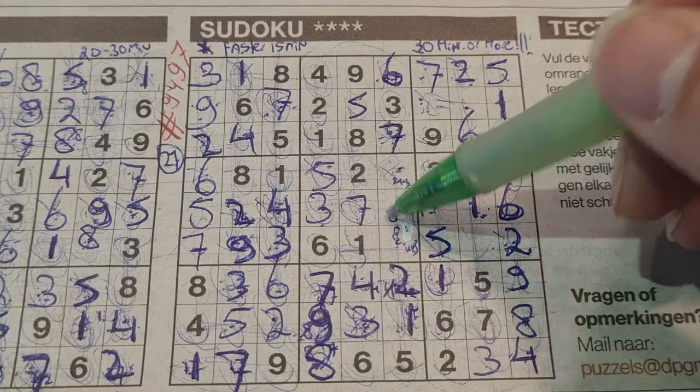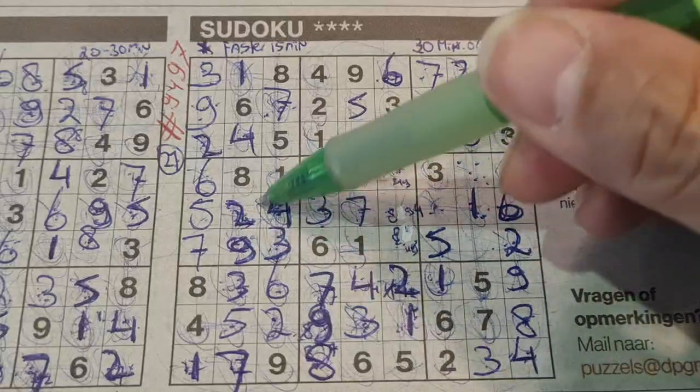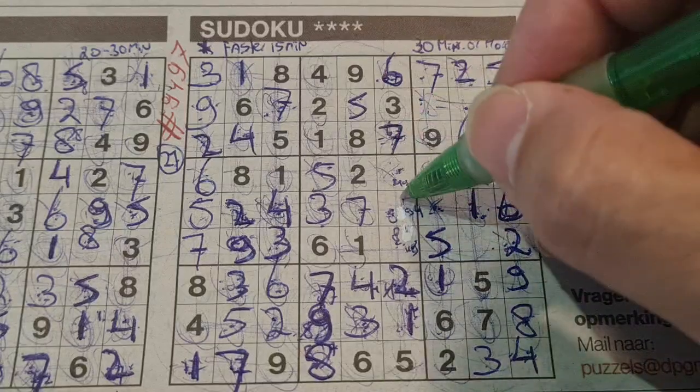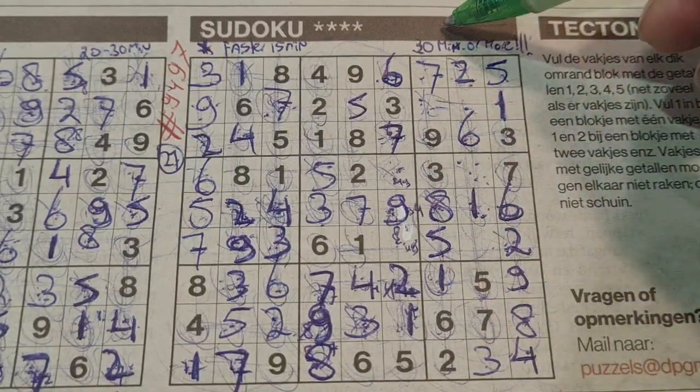8 and 9. Two numbers left in this row. The 1, the 2, the 3, the 4, the 5, the 6, the 7, 8 is missing, 9 is missing, 8 and 9. We have 9 in this column, no 9 there. 9 should be here, 8 goes there. Two numbers left in this big square.